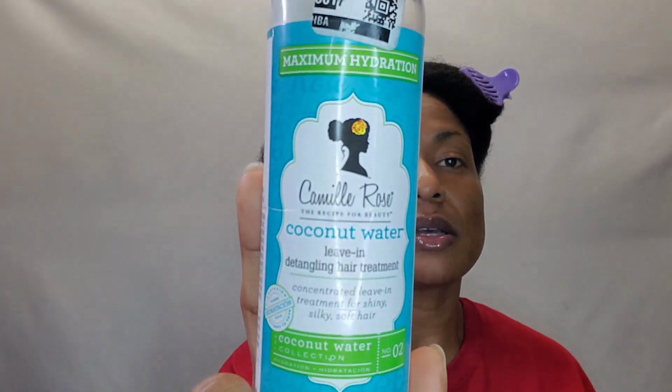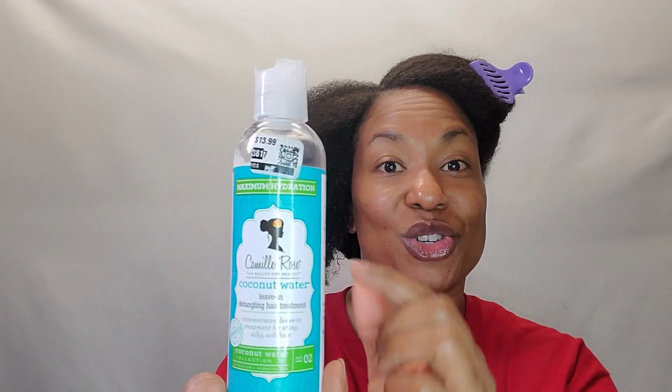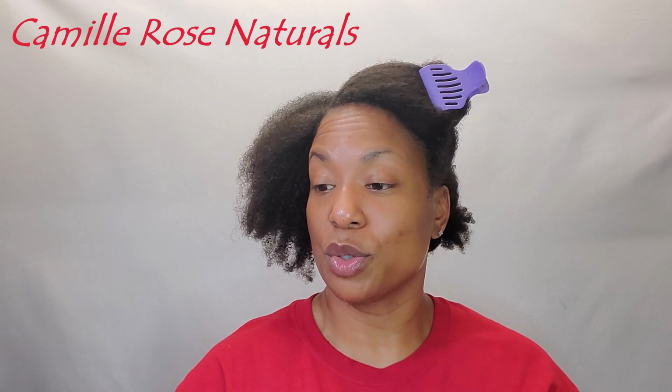Coconut water is amazing for hydration, and I love that this says maximum hydration across the top, because it definitely is. This says it has a silky texture that combines coconut water with penetrating natural oils to provide maximum hydration and shine in a lightweight, non-greasy formula. You can add it to wet or dry hair, and I completely agree with that.